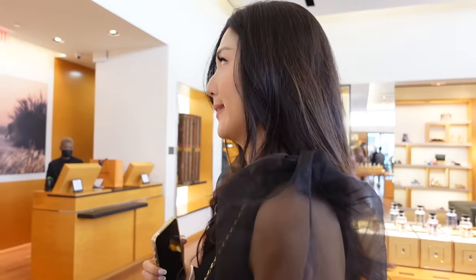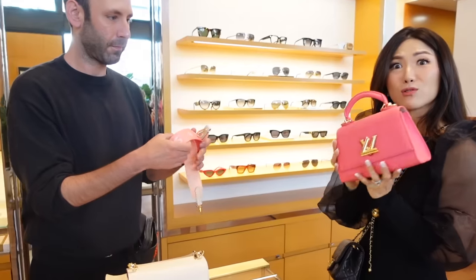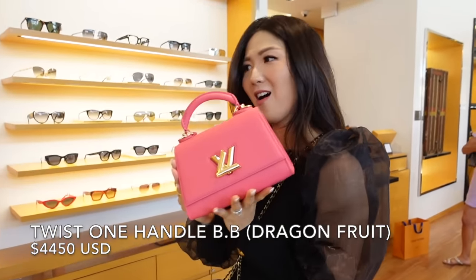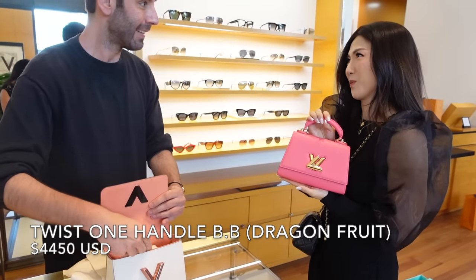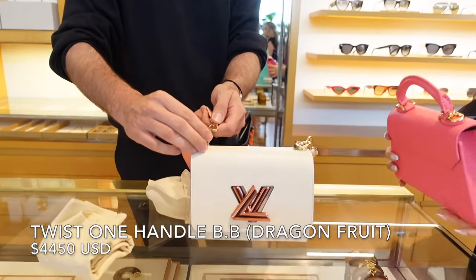At LV with Joelle. We're going to see the new... Oh my goodness, what is that? So pretty. You know, I have a bigger one. Yeah, the PM size. So this is the mini? This is a BB.